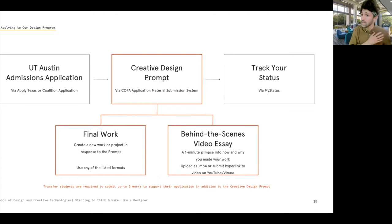But again, going back to what I said earlier, when you're designing, it's not just about your final product. It's also the steps you took to get there. How did you understand what you were doing? What was your goal? Did you run into any issues? Did you have early versions of a certain design, logo or project that you created, but decided to go in a different direction? We want to know about all those steps in your behind the scenes video essay. So you'll upload these two things in our portal on our website, in addition to submitting your UT application.